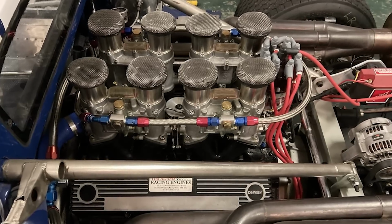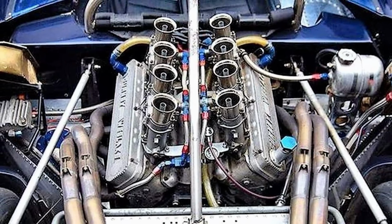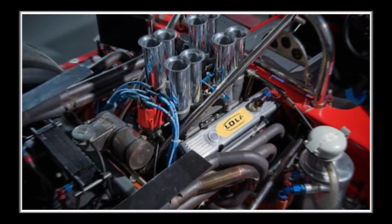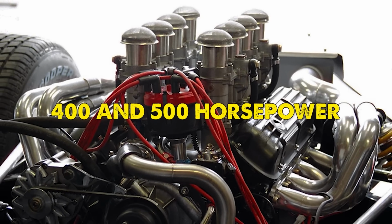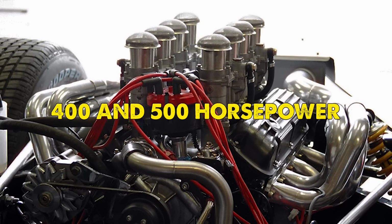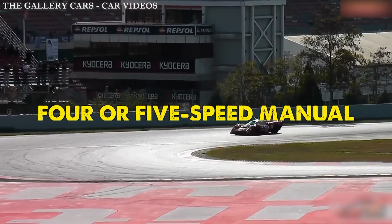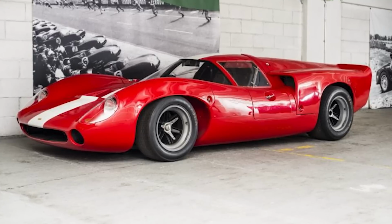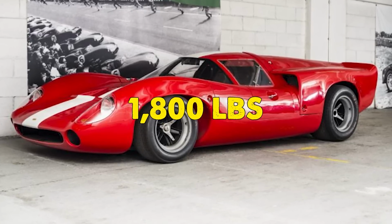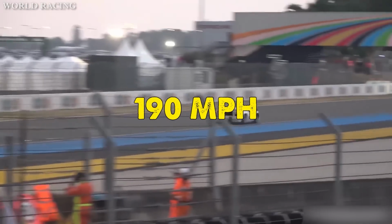Under the hood, the T70 relied on large displacement American V8 engines, most frequently sourced from Chevrolet. These engines, ranging in size from 4.9 liters to 5.7 liters, delivered between 400 and 500 horsepower, depending on the configuration. The engine was paired with either a ZF or Hewland gearbox, providing 4 or 5-speed manual options for precise control on the track. With a curb weight of approximately 1,800 pounds, the car had an exceptional power-to-weight ratio, allowing it to accelerate rapidly and reach speeds exceeding 190 miles per hour.